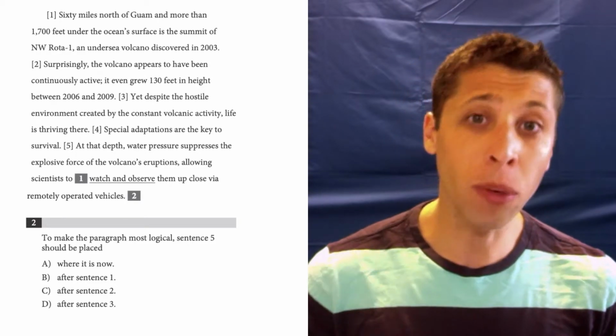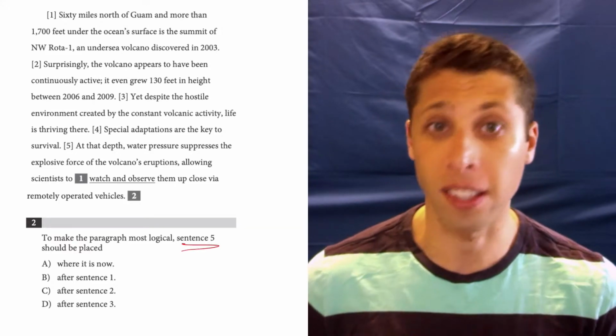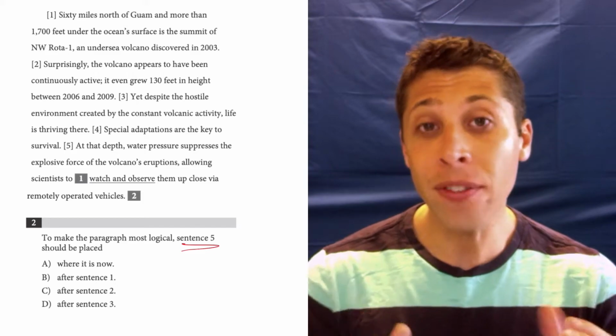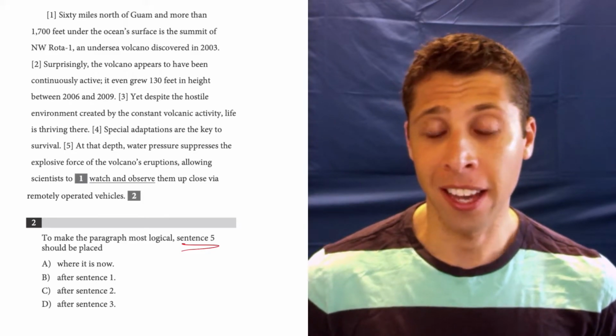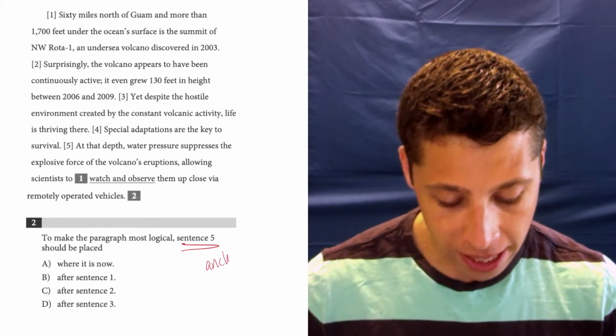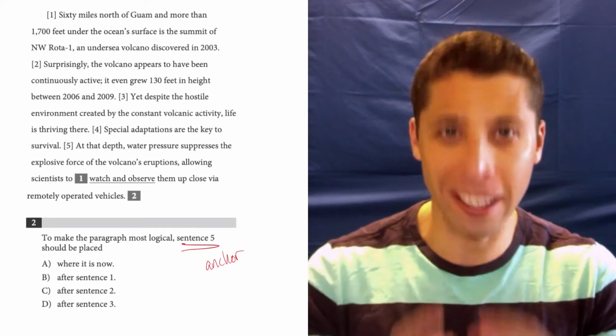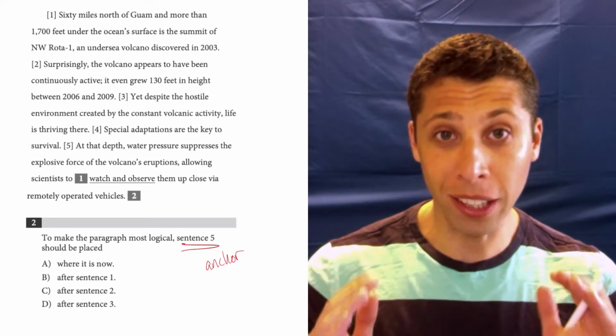So what we really want to do is look at the sentence that they're telling us to place first, in this case sentence 5, and see if there's anything about that sentence that will let us place it somewhere. We want an anchor word in the sentence, or sometimes it's a phrase, something that is very indicative of placement. So this one is really easy.